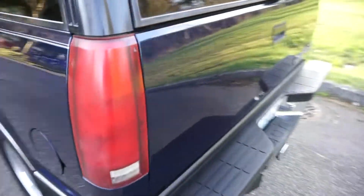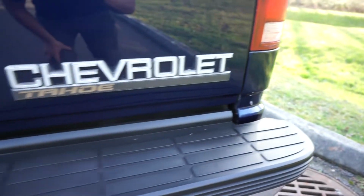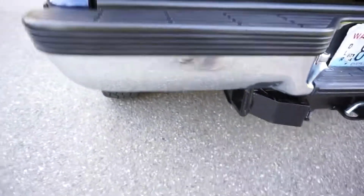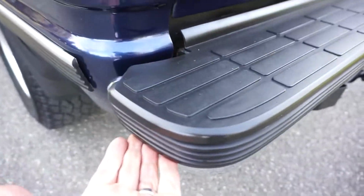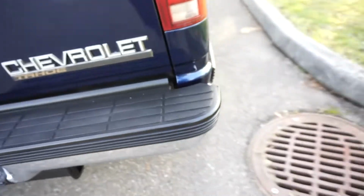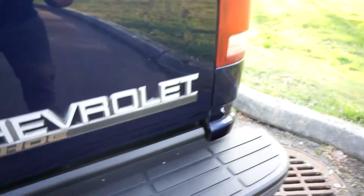I'll take you around here to the back. Again, you got a little bit of water stains in the glass where it looks like dried water on there. But it has a deep tint in the back, so that's why it sticks out. Rear bumper's in really nice shape. The molded top pad isn't pulled up on the corners, isn't scuffed up, hasn't had any impact. Chevrolet emblem looks really good. I mean, you can tell it's just a really well-kept truck.